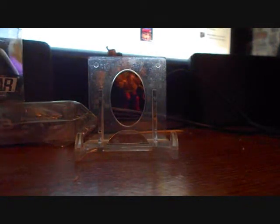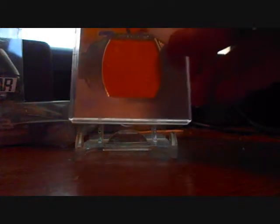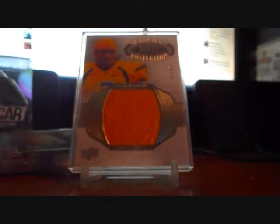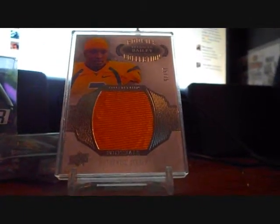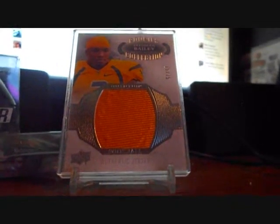It's 2013 Quantum Football, and I had to bid on it because it's pretty sweet. It's a Stedman Bailey with a big piece of the West Virginia jersey there. Numbered 10/75. I like the design of that one too. The rookie collection.